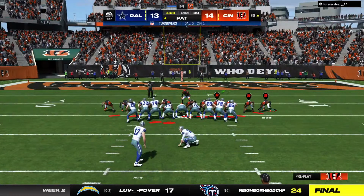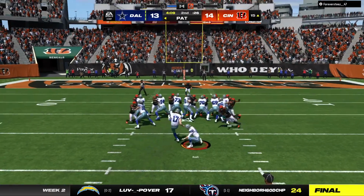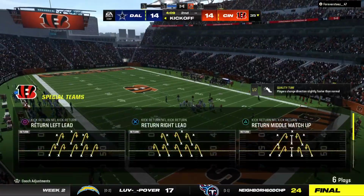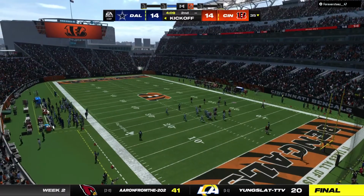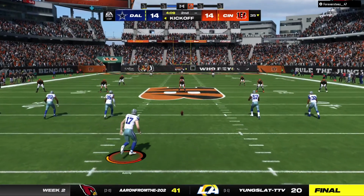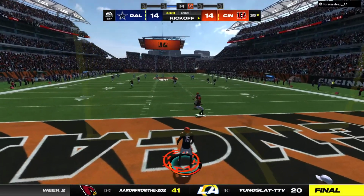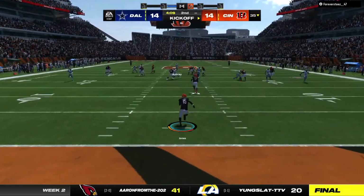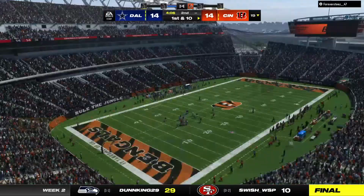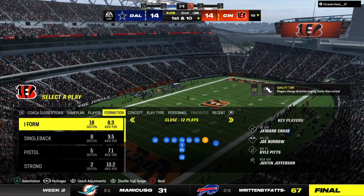Aubrey now for the PAT. And we've got a good one brewing. We're all knotted up at 14. Ties the game at 14. This one tied at 14 now as he sends this one away. Charlie Jones now from his end zone. And only able to get this to the 19, so probably should have opted for the touchback. First and 10 at their own 19-yard line.